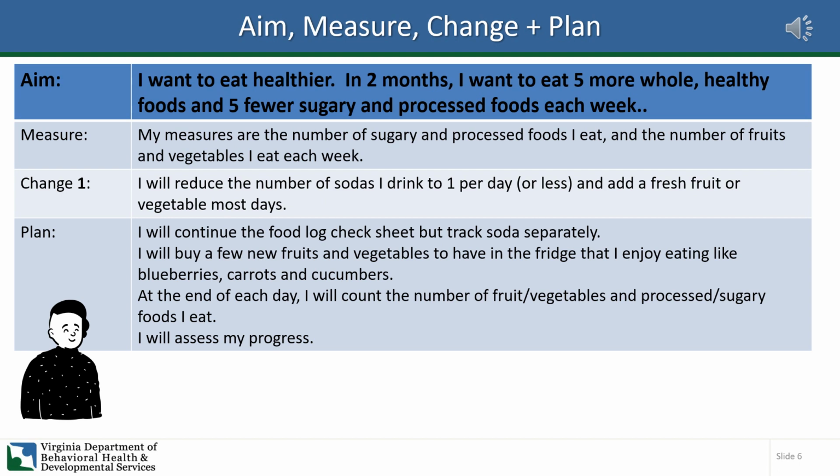Looking further at her plan, she's going to buy a few new fruits and vegetables that she thinks she will enjoy eating. And at the end of the day, she's going to count the number of fruits and vegetables and processed and sugary foods she eats and assess her progress.